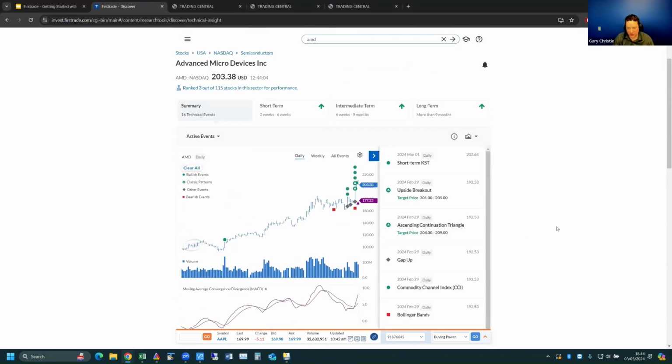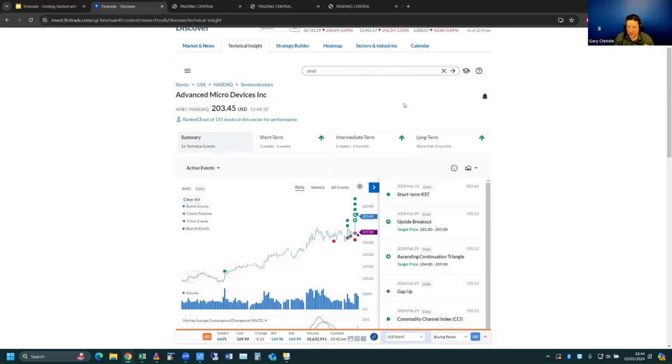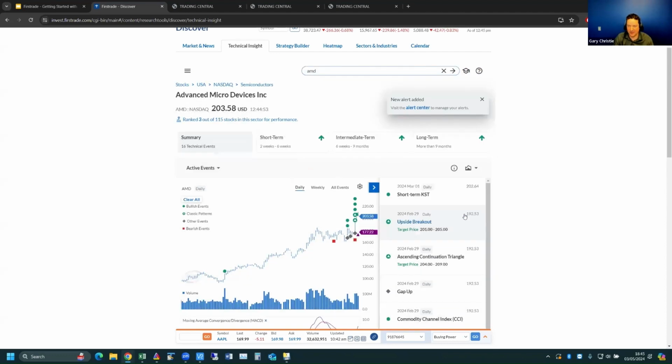But again, I just want to show you how to set alerts. You can set alerts right here as well. So maybe you only follow certain stocks. AMD is one of them. If I click on the set alert, you could also do an alert. Just alert me anytime there's a classic pattern or anytime there's a crossover or an indicator, right? So I can do a double moving average crossover as well. So I'll do both. You can change the name if you want. I like to set it the same, set alert. Now I will always be alerted to AMD events happening.